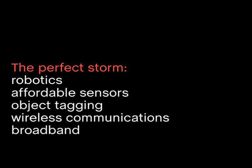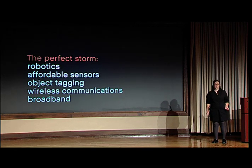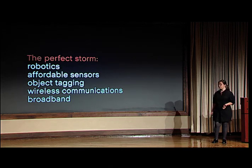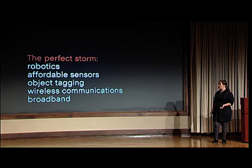We have kind of a perfect storm of elements. Certainly advances in robotics. What's really helped my job is the affordability of sensors. Things that cost a lot of money before can now be embedded in everyday objects. Object tagging with things like RFID, wireless communications, and broadband. All of these things have started to accelerate at the same time to allow a lot of opportunity.